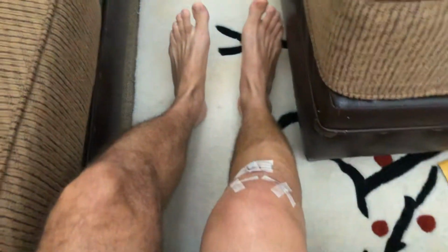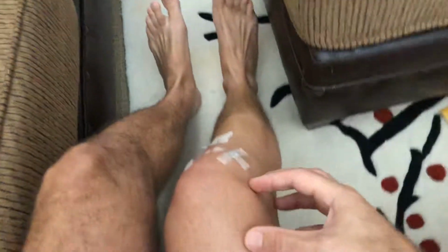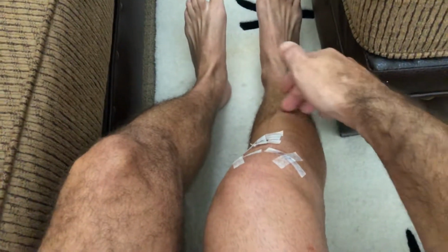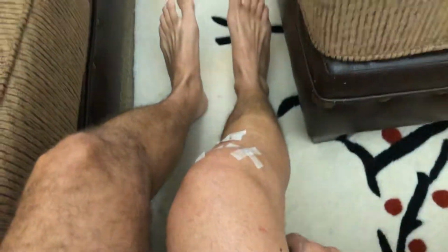When I took off the wrap, I was getting a lot of numbness around the knee. All around here, on the sides, and then going all the way down almost to here. So basically completely numb. But that's actually coming back now. I can tell that I'm starting to get feeling upper. I can feel this now. Up here, not so much, but that's something you're going to experience.